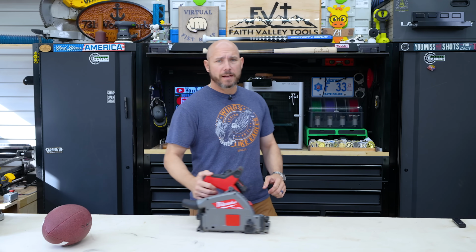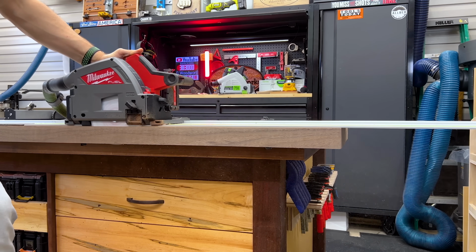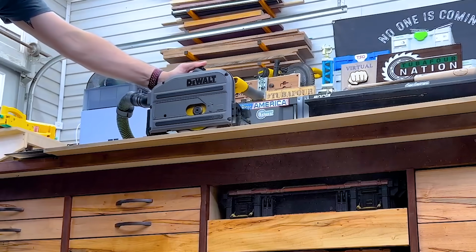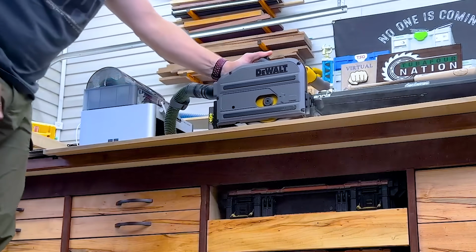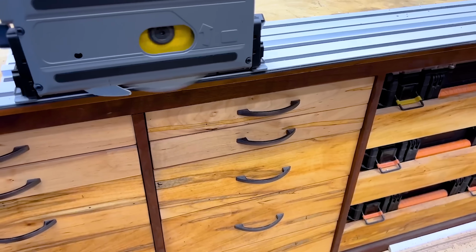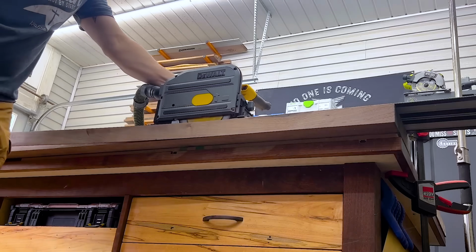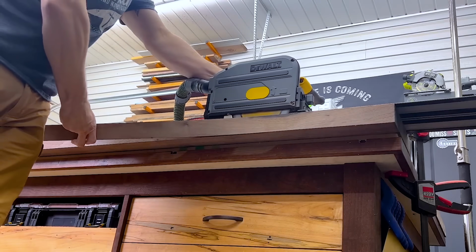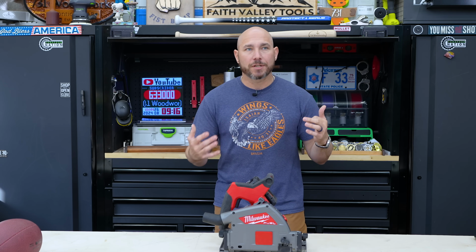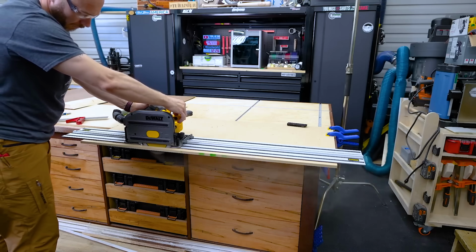The number 3 tool, and reason why Milwaukee loves you more than DeWALT, they made a very, very good track saw. Now, not that DeWalt's track saw is bad, but it is also very old as far as tools go. It's been on the market for a long time, and it's kind of awkward. While I love the power of the DeWALT, the most powerful cordless track saw that I've used to date is the DeWALT, and it does everything you want it to do, but it's just awkward in the way that it plunges and it just had a few quirks there.